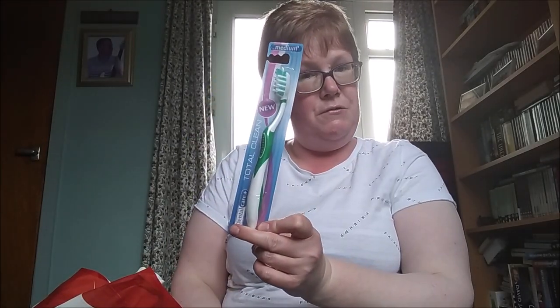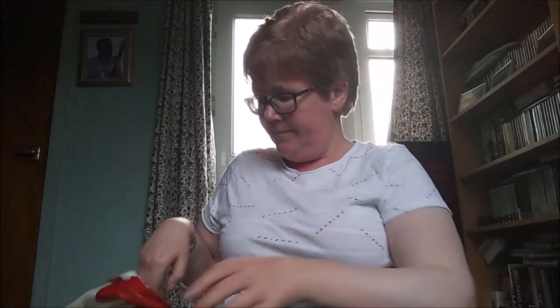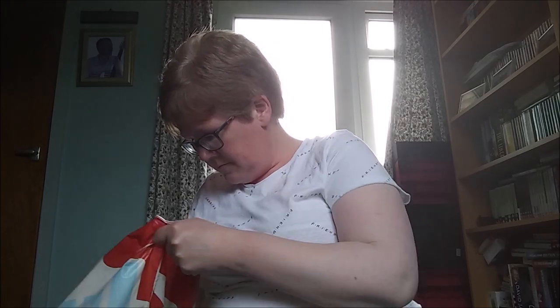I'm going away at the weekend. I need a new toothbrush. Deodorant. Another deodorant. Now, I picked up this one because I do like the smell of this one. So, that one's a nice one. Toothpaste.